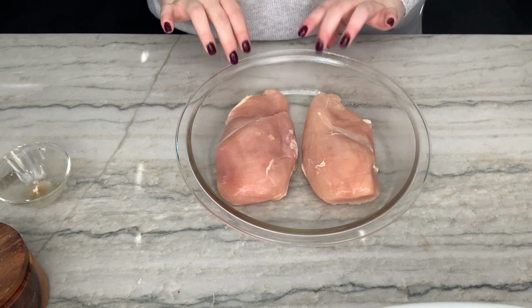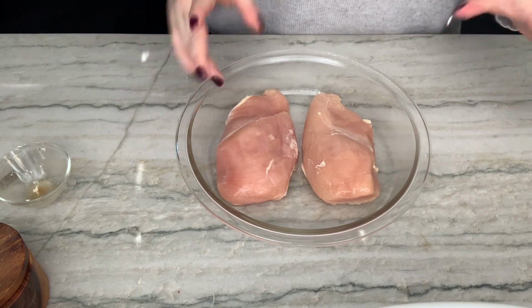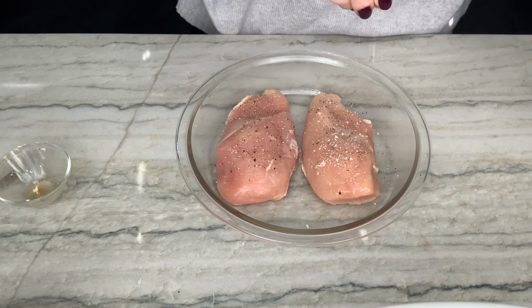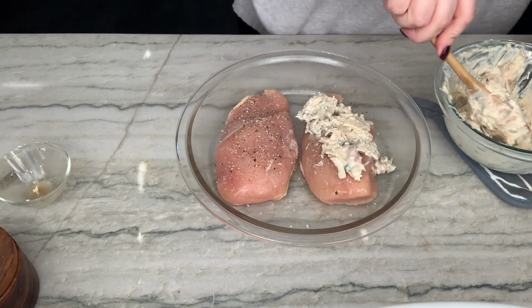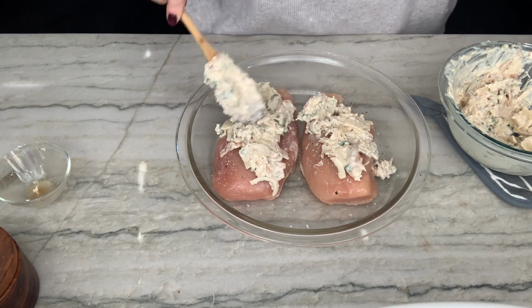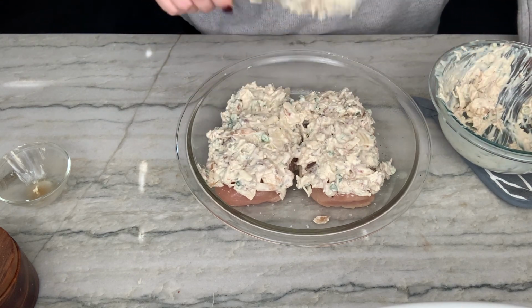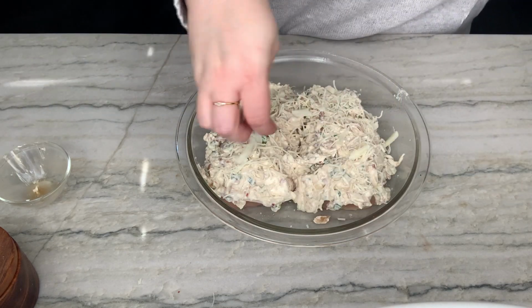I have got my baking dish here. Sprayed it with some nonstick spray just to, you know, make my life easier later. And I'm just gonna season these up with some salt and pepper. And then spread it on. I wanna make sure most of that mixture gets on the chicken and not really on the sides too much. She is covered. I think I made a little too much, but you know, there's no such thing as too much in this house.